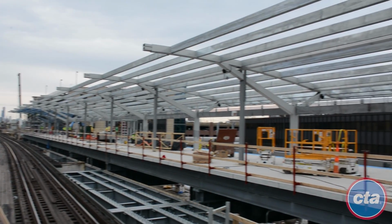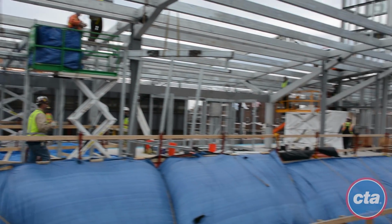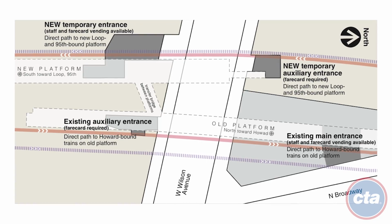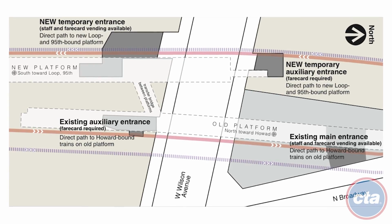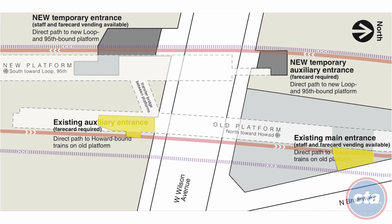The most notable change during Phase 2 will be for southbound customers who use the Wilson Station to begin their CTA trip. Beginning on March 21st, the number of available entrances to the station will double to 4. Those include the 2 existing entrances on Broadway and the south side of Wilson, which will remain open. There will also be 2 new temporary entrances available to customers located on either side of Wilson, just to the west of the station's main entrance.